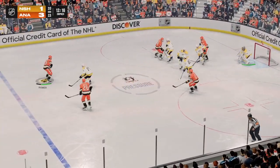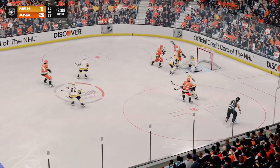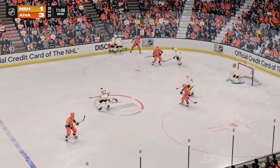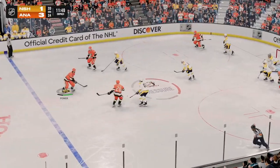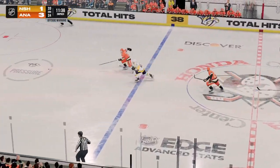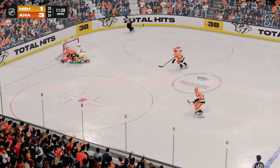Swatted away with the stick in the defensive zone. Beat the goaltender, but couldn't beat the post. Anaheim's continuing to push the pace of play in this game. They've been aggressive in the offensive zone. They do have the lead, but they wanted the extra cushion there, but unfortunately it went off the post and out.